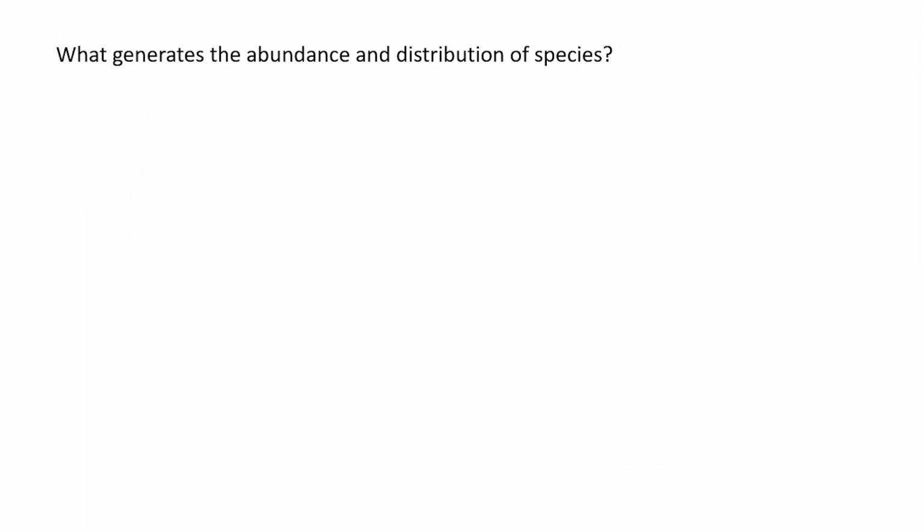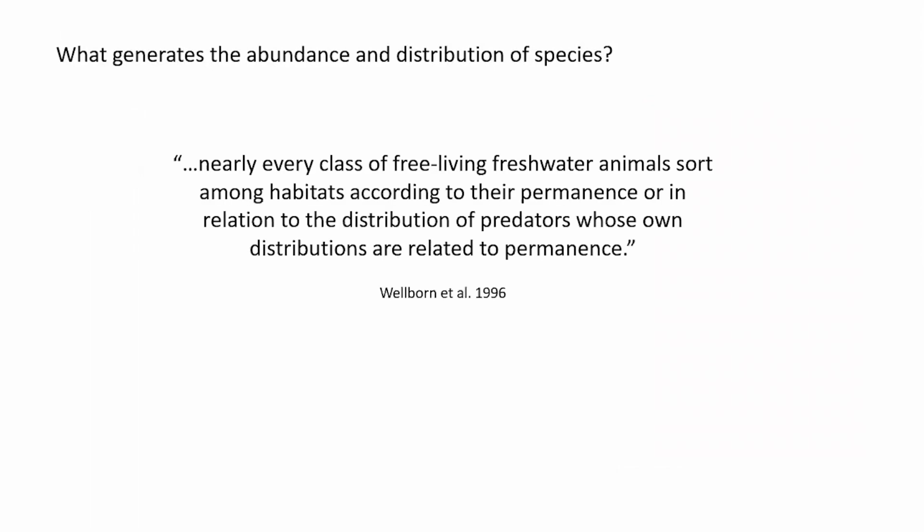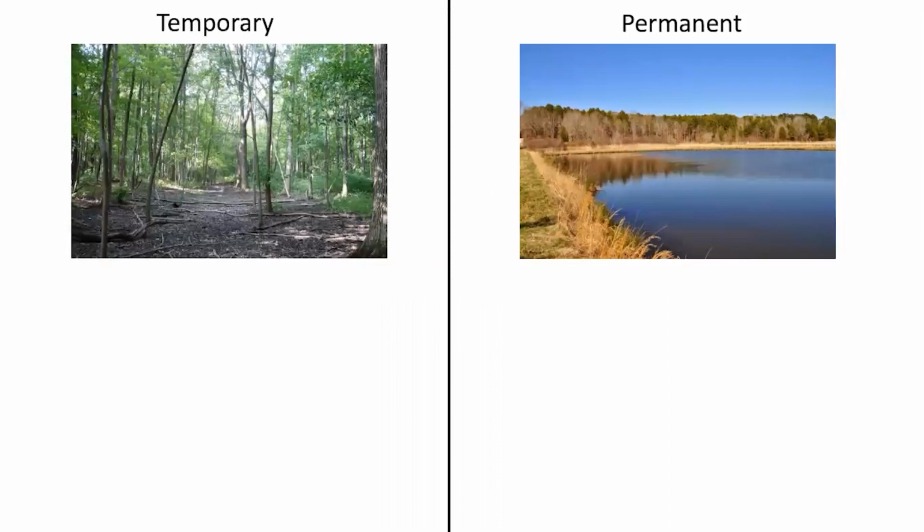But what has gotten me into studying these is a question that I started asking, and it's one of the most common questions, of course, in ecology: what generates the abundance and distribution of species? And in aquatic systems and freshwater systems in particular, the main point is summed up by Wellborn here, that nearly every class of free living freshwater animals sort among habitats according to their permanence or in relation to the predators whose own distribution is related to permanence.